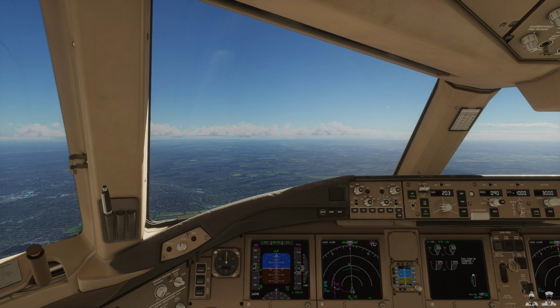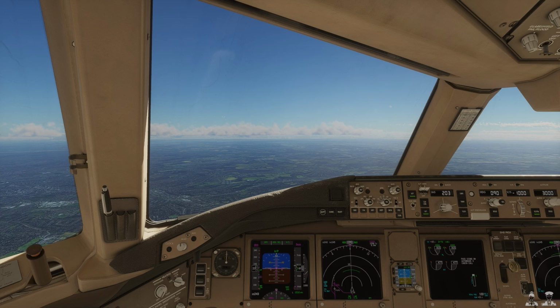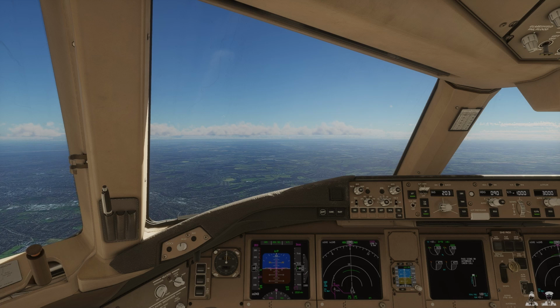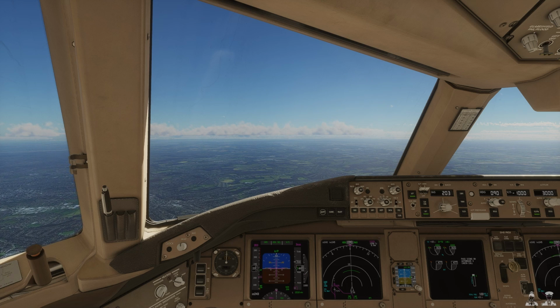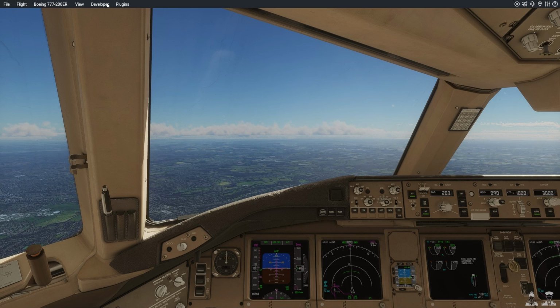I do like the 200ER, it's probably my favourite 777 variant. I just think it looks really nice. It'd be interesting to see if they add the Rolls-Royce engines and the Pratt & Whitney engines as well. I think that would be really good if they added those two. I'm sure they will eventually, hopefully.